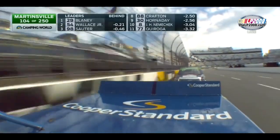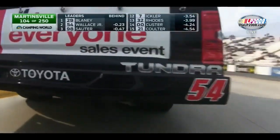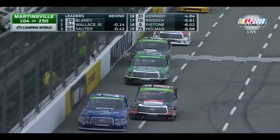I'll tell you somebody else that's right is that truck in the 3rd spot carrying our camera and running into people. That camera? Johnny Sauter is fast. He's going to break that camera, I'm telling you, before this race is over. Does he have any idea what that camera costs?